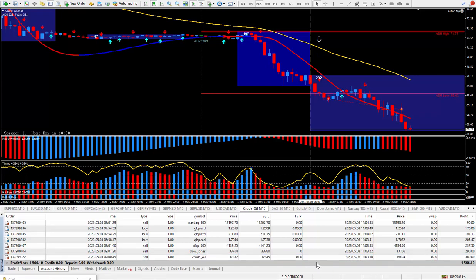If your system's not producing, like my pip trigger, well, I recommend you get your hands on it, and don't forget about the daily trade plan. So I added up all the pips and the ticks, and I was very happy to see that I broke the 200, which is my daily goal when I'm trading. I ended up with 221 pips and ticks, and that ended up paying $1,566.